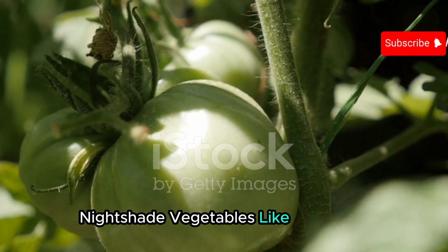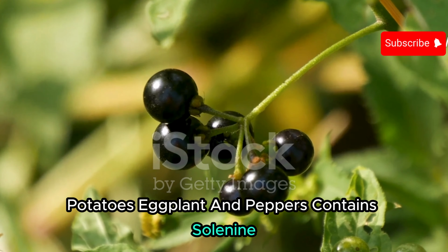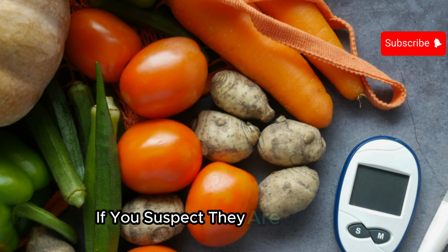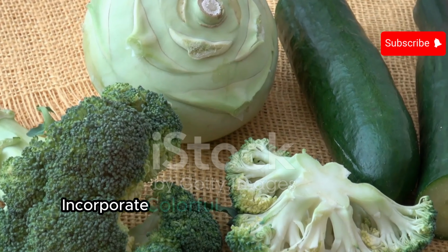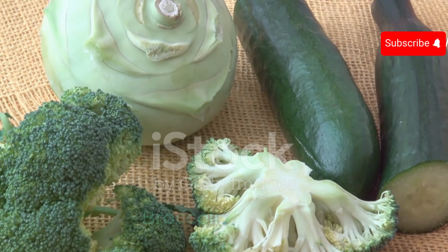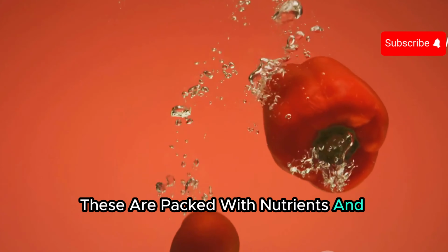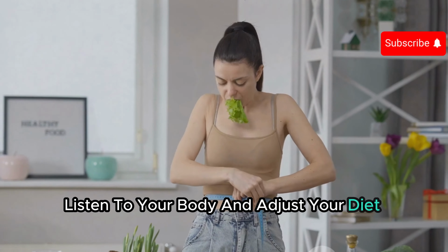Nightshade vegetables like tomatoes, potatoes, eggplant, and peppers contain solanine, which can trigger inflammation in some people. If you suspect they are a trigger, eliminate them and monitor your symptoms. Incorporate colorful vegetables like leafy greens, broccoli, cauliflower, carrots, and zucchini. These are packed with nutrients and antioxidants to reduce inflammation. Listen to your body and adjust your diet accordingly.